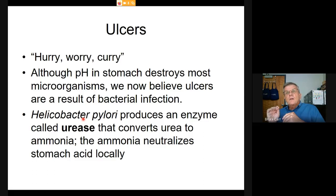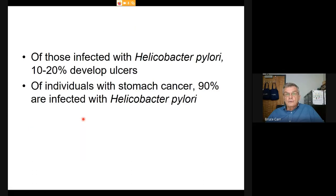So if you get a cell lodged on the wall of the stomach and it starts breaking down urea to form ammonia, it neutralizes that microenvironment. And so it produces a little more neutral zone where the bacteria can establish. The establishment irritates the wall of the stomach and produces the pain and discomfort that are characteristic of ulcers. Now, it's not a one-to-one correlation.